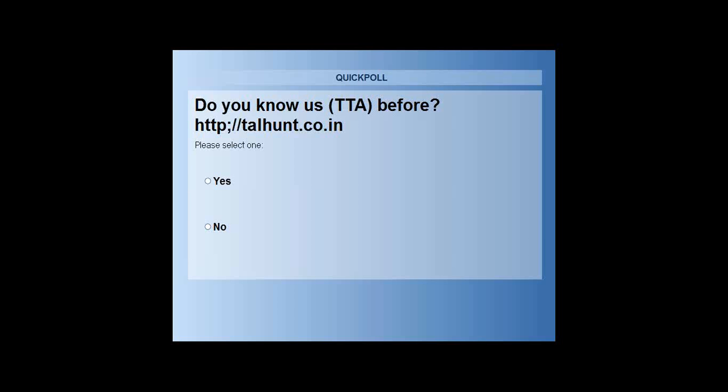Okay. Do you know TTA before? If yes, you can put no. You can go through the URL talent.co.in and know about them. Oh, a lot of people don't know them. Okay, but few people know us.